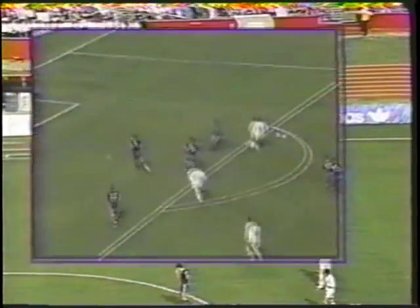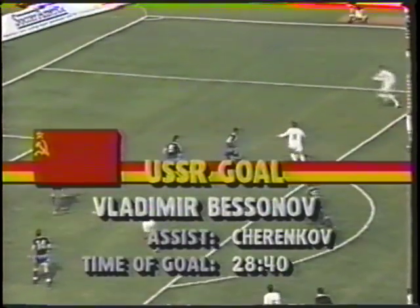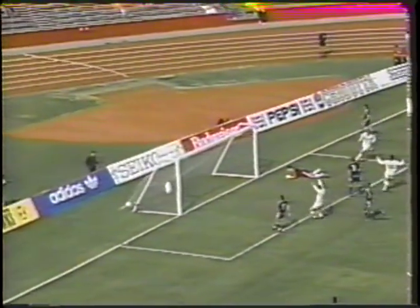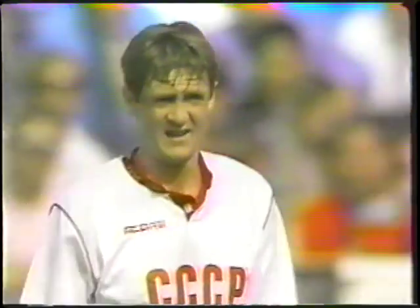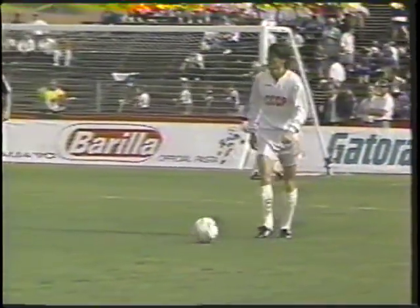Besonov gets the goal. Once again, here it is, Seamus. Yes, here it is. And watch Cherenkov go through, then slip the ball over to Besanov, and then it really goes in off Miola. Tony will probably be unhappy about that when he looks at the tape, because he did get his hand or his leg or something on it and wasn't able to stop it. But really, it was a very good chance for Vladimir Besanov. And the Soviet Union towards that United States attempt.